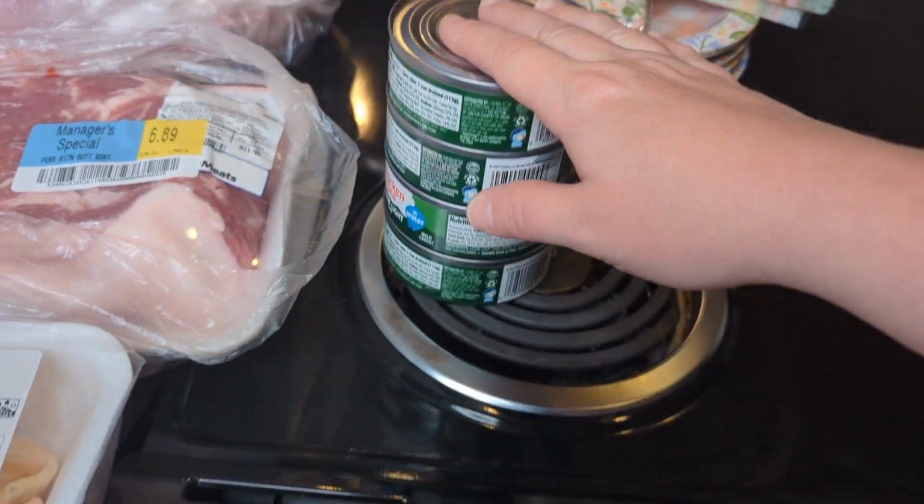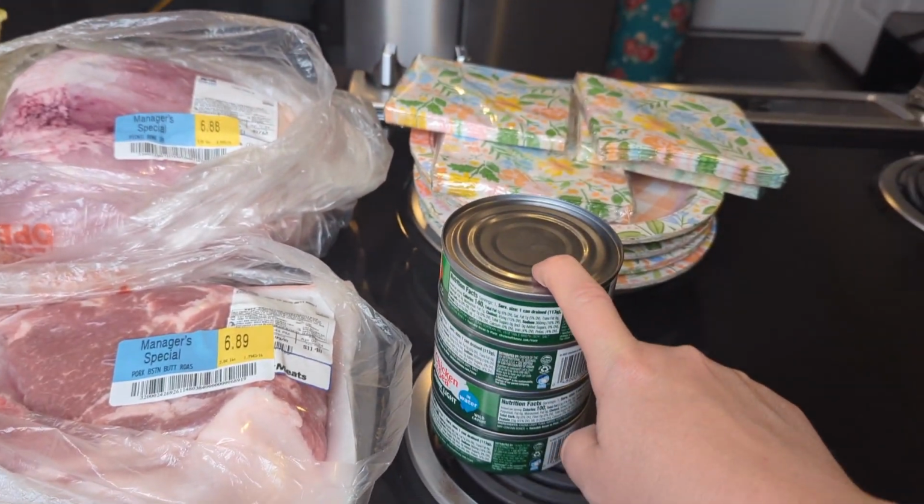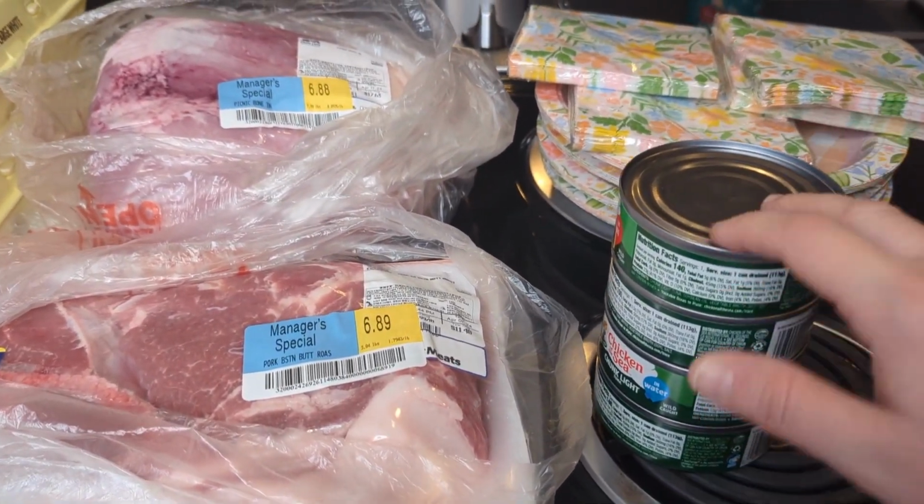I have four cans of tuna. They were 79 cents each. This is emergency pantry staples. If I catch them under $1, I'll pick up a couple every single time.